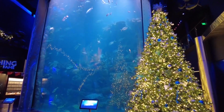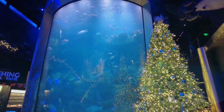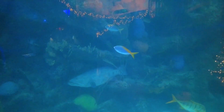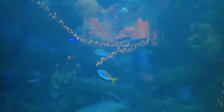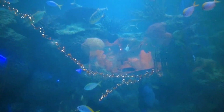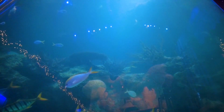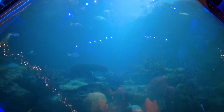This is a 3-story saltwater aquarium teeming with colorful reef fish, including potato cod, Queensland's grouper, moray eels, and several others that I won't try to pronounce. Be sure to look up over your head for a life-size humpback whale and calf swimming above you.